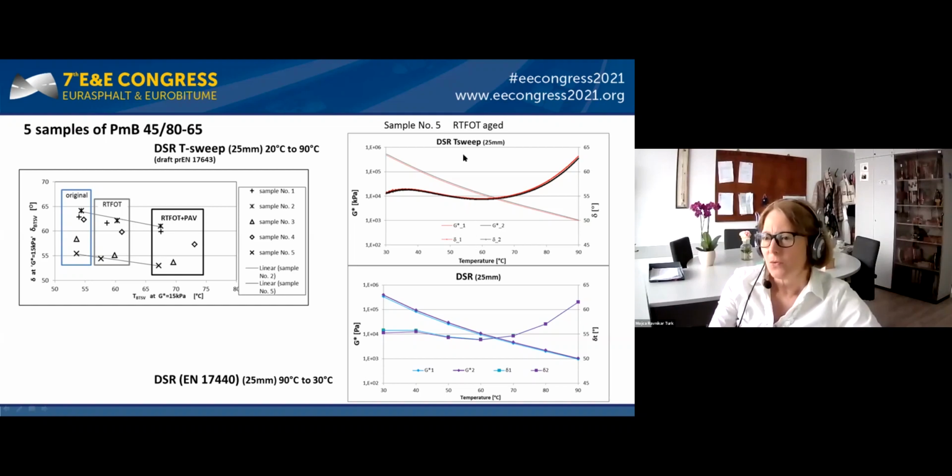So for sample number 5, RTFOT aged, we determined the temperature at which the complex modulus is 15 kilopascals, and we determined the corresponding phase angle, which is here. And we plotted this on this graph. This is the point here. So for all bitumens, original, RTFOT aged and long-term aged, we plotted these values for all 5 bitumens. And actually, we can draw a linear line through the 3 points of the same bitumen. So the bitumens age in a very distinguishable way. But we can see a big difference between PMBs of the same type but from different producers.